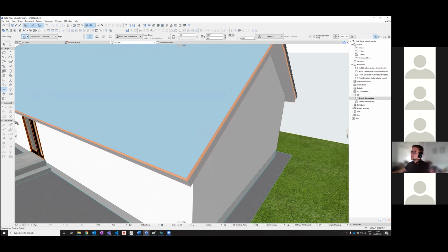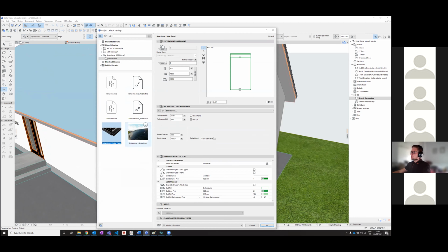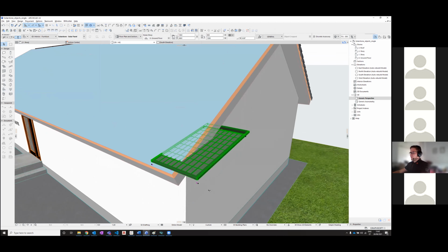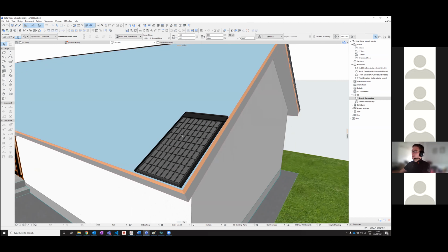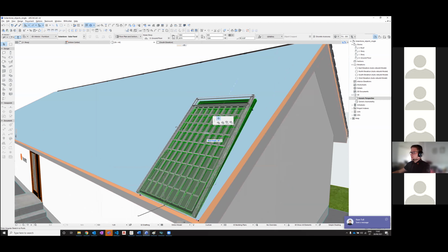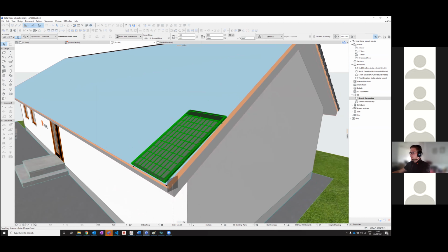Another object is a single panel from full solar roof. Let's change the angle. You can change the angle also in the menu, from here if you want. And let's multiply it.